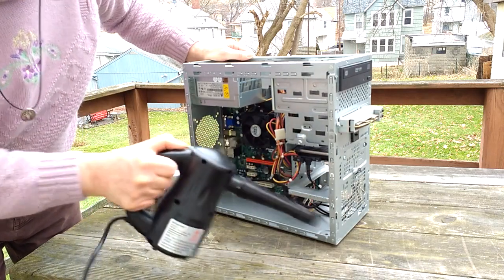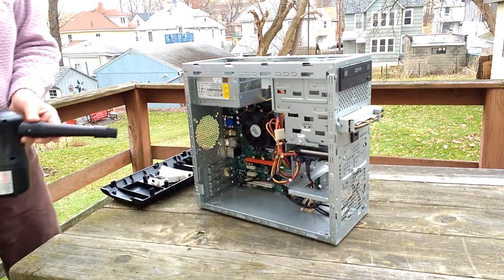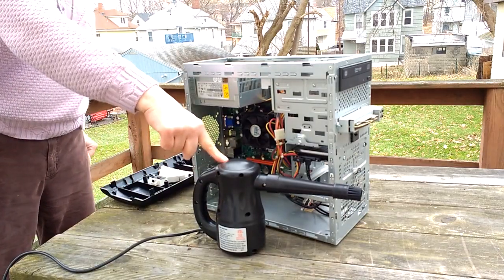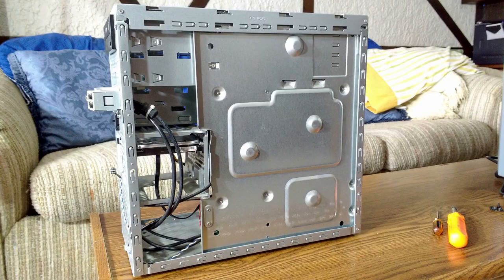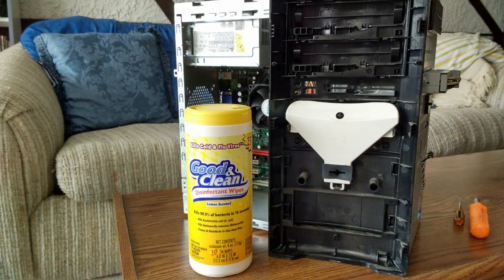But it was a bit dirtier than the pictures showed, so it needed a good blowout. For all your cleaning needs, you need one of these guys. It also stank of cigarette smoke. For the non-electronic parts, I like to use these disposable wipes with a nice lemony scent to them. I use alcohol wipes for the electronics.